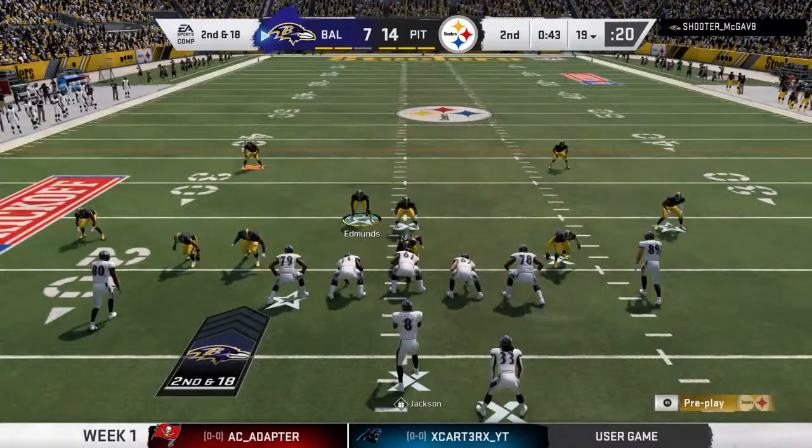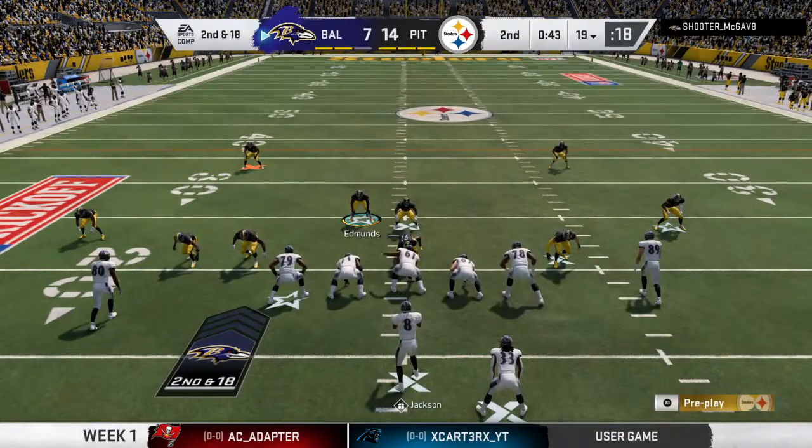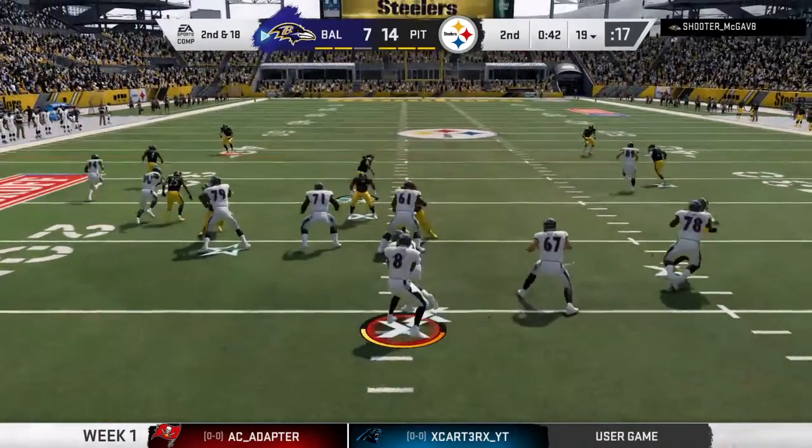He's coming. We got double up. Check. Off the play fake.